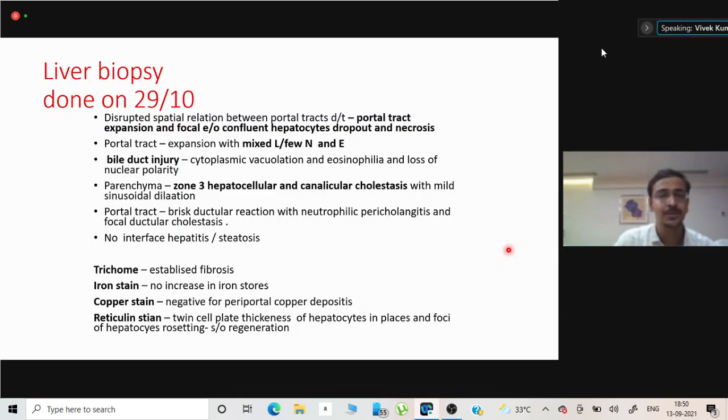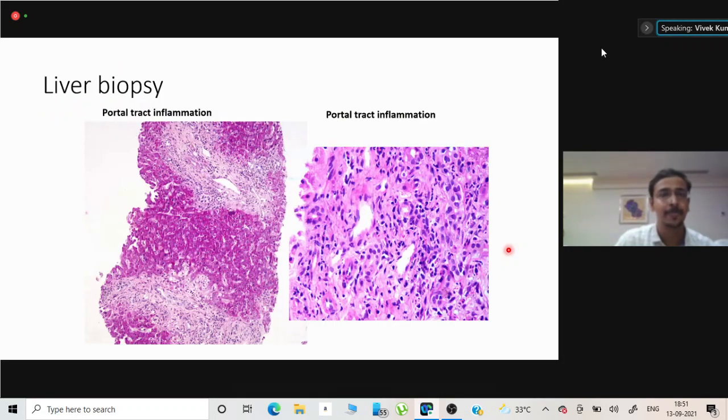The trichrome stain was used, which showed fibrosis. Iron stain showed no evidence of excess iron store. Copper stain was negative for periportal copper deposits, and reticulin stain showed hepatocyte rosetting, which was suggestive of regeneration.